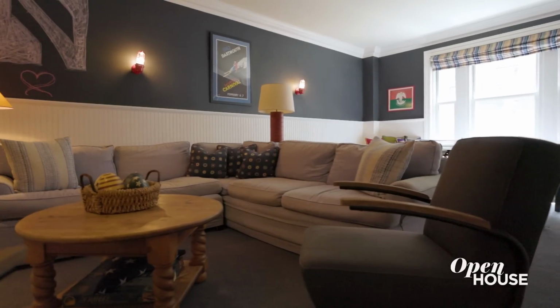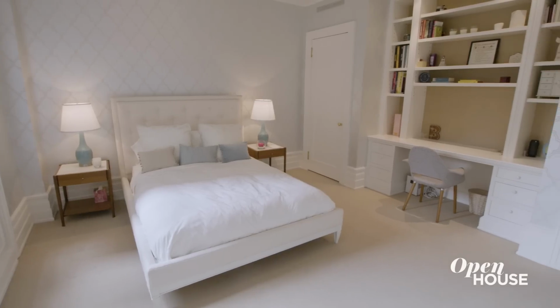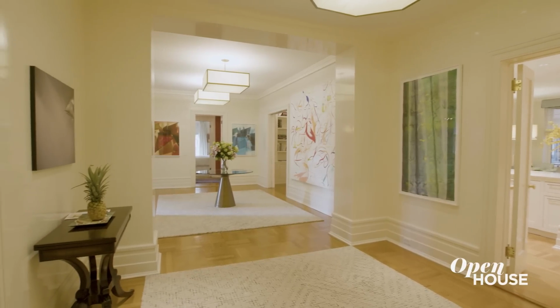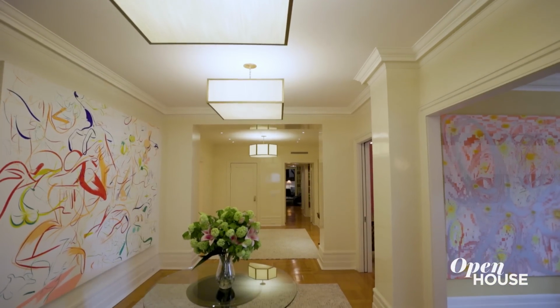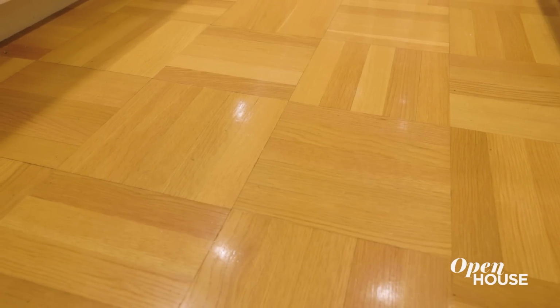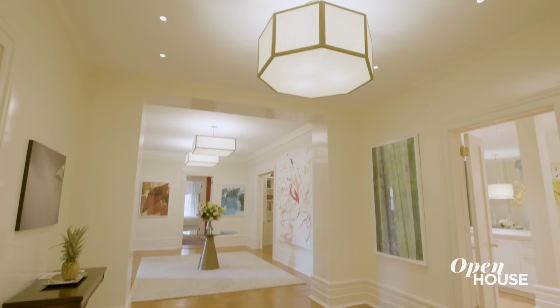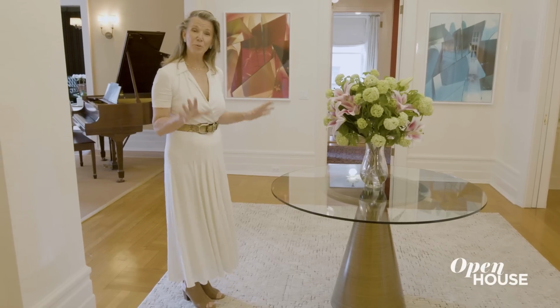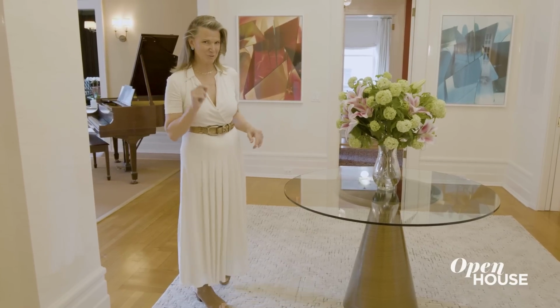This apartment has 5,500 square feet, 6 bedrooms, 5.5 baths. That begins with this extraordinary entrance gallery. And it's from here that you begin to see the important architectural details that really makes this home a special place. Soaring ceilings and plenty of wall space for your budding art collection. This is an important first beat, but it's only the beginning.